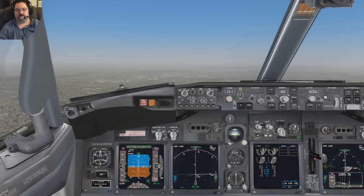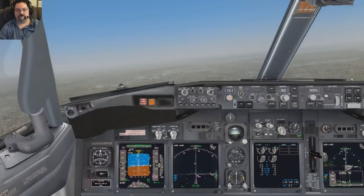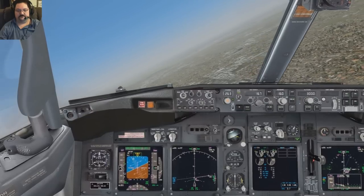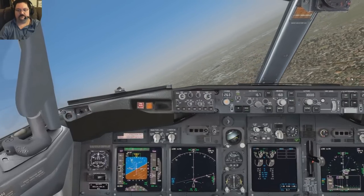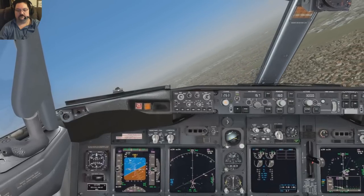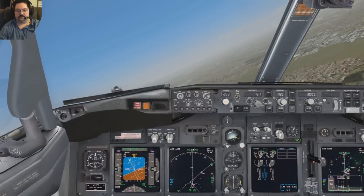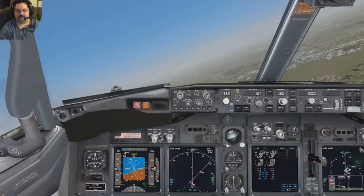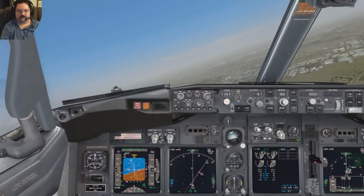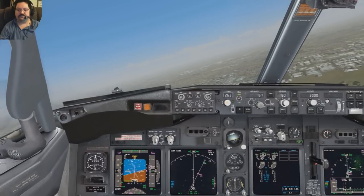Velocity 242. Cleared approach runway 27, report to South. Cleared approach runway 27 and we'll go velocity 242. 696 Alpha, continue descent 3000. Down 3000, 696 Alpha. Approach selected, 3,000 feet, on the glide path. Continue descent 5000. And we have all locked. 2,500, copy.